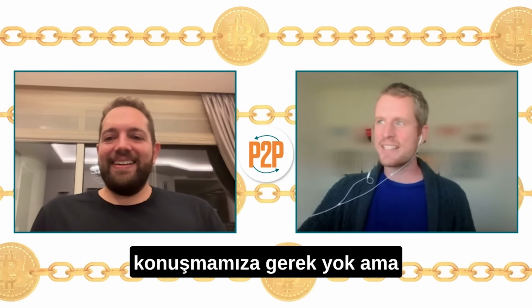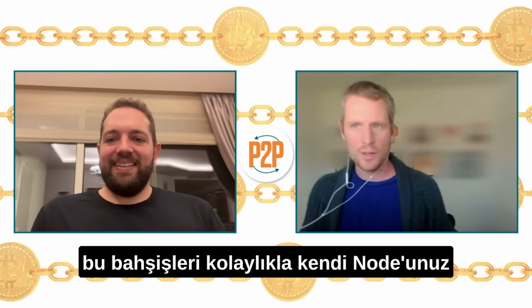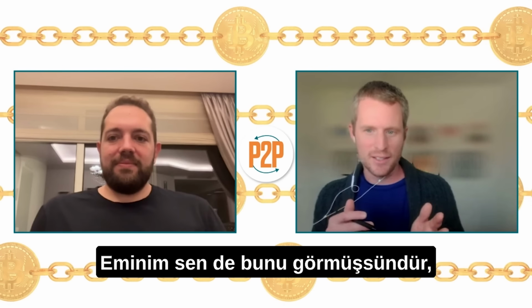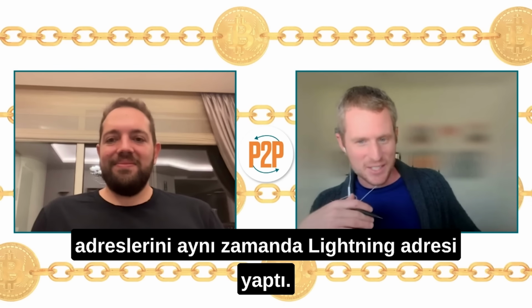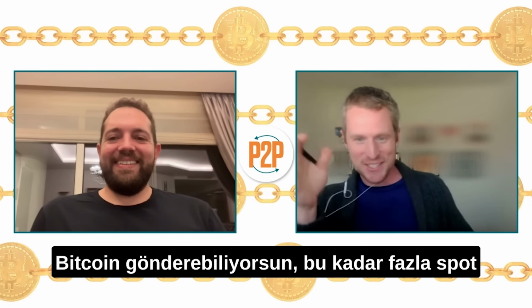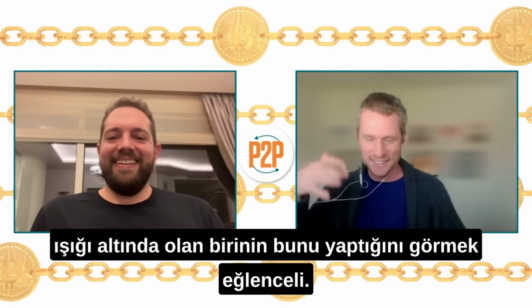Cool. Well, we don't have to dig too much into Nostr, but it's cool. The whole point is with the Lightning address, you can receive these Bitcoin payments across the web to your own node. And what's really fascinating is Michael Saylor, I'm sure you saw this, he made his company-wide emails Lightning addresses. So it's like saylor@microstrategy.com or whatever, and you can just zap in Bitcoin, which is fun to see someone that big doing it.